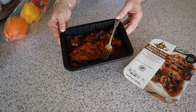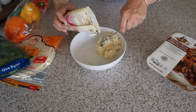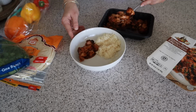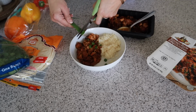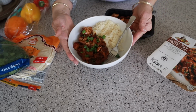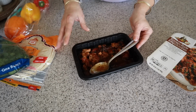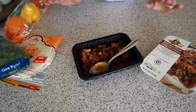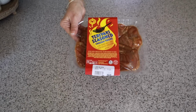So let's see if this passes Tyler's taste test. I ended up serving it with a little bit of rice since I had these 90-second rice packets, which are so convenient for quick and easy meals like this. This was definitely a hit with Tyler. He gave it 2 thumbs up. So all of these that we've tried have been delicious and make a super quick and easy meal too.